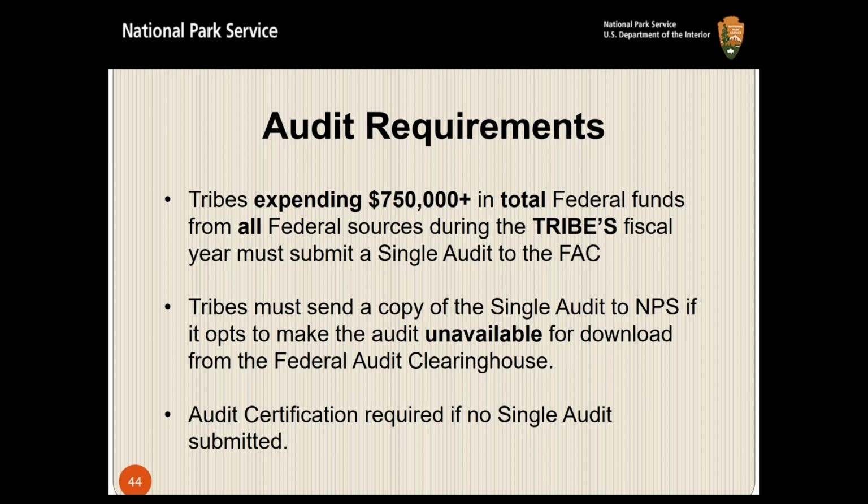Additionally, if the tribe opts to not have the audit available to download off of the Federal Audit Clearinghouse, it must send a copy to NPS for review. Tribes that have not submitted a single audit for their last fiscal year will be required to complete an audit certification form indicating why an audit was not submitted.